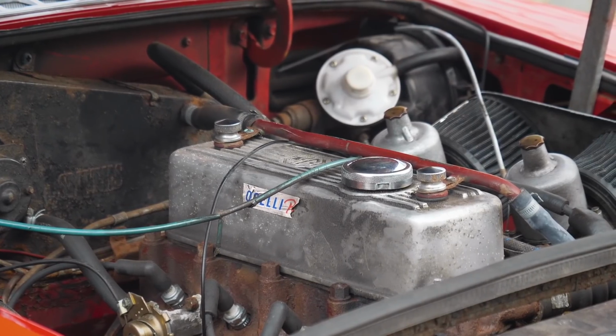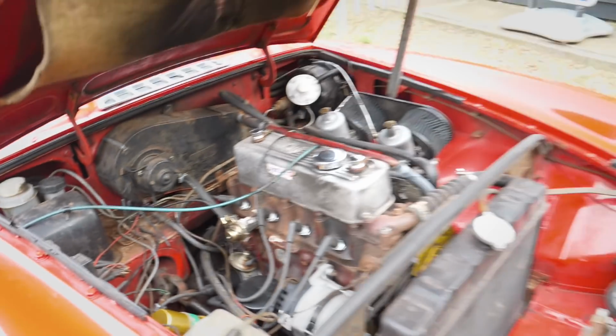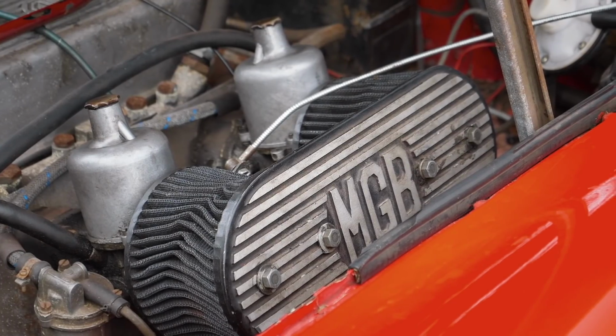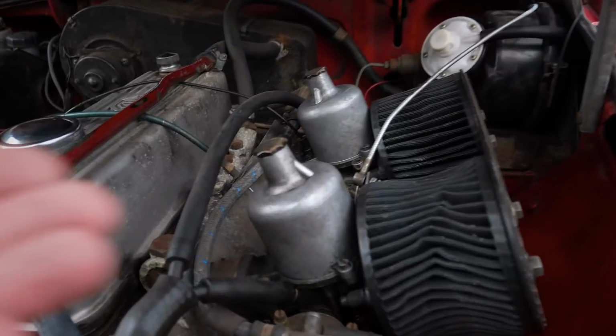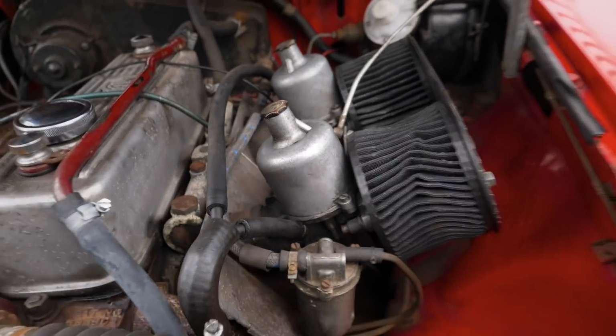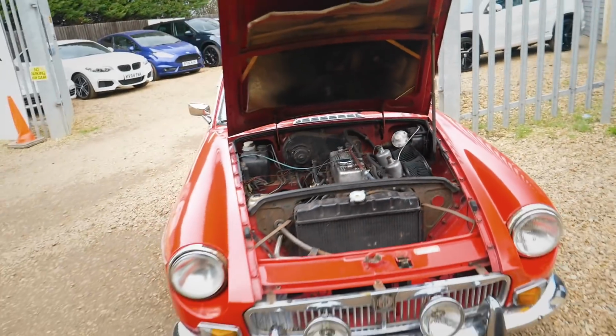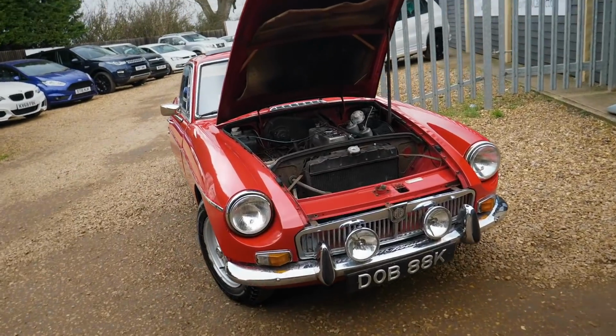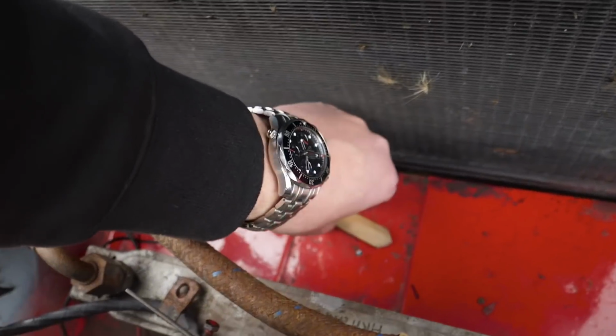We've got the old distributor cap, or dizzy cap as we like to call it, and then round here the big MGB logo on the top of the air filter there. Love that. And then here, this is the carburetor, guys. This is old technology, and shortly we're going to see how well it starts, because it has an old choke as well, which is also quite interesting. Hold on, is that a wooden stick down there? What's that doing there? Get rid of that.